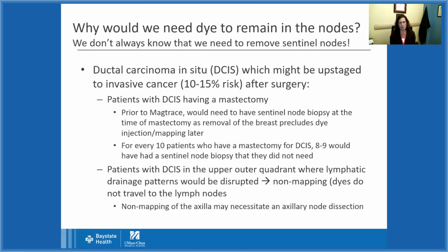And so up until the time that MagTrace was available, 100% of those patients would have a sentinel node removed at the time of mastectomy so that if they were upstaged to invasive cancer, we would have checked the lymph node. If they just had a mastectomy, and that's all we did, and the lab report came back and said they had invasive cancer, we can no longer inject the dyes, we cannot identify the sentinel node, and oftentimes we would have to do a node dissection to know what was going on with the lymph nodes.